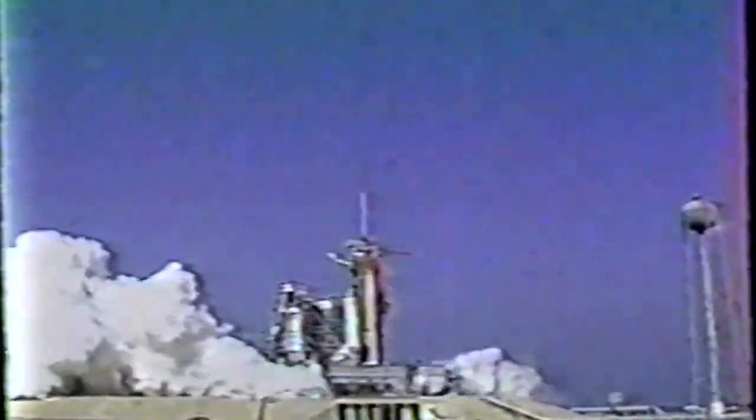8, 7, 6. We have main engine start. 3, 2, 1. Solid motor ignition and liftoff. Liftoff of Challenger in the first flight to repair a satellite in space. We have cleared the tower.